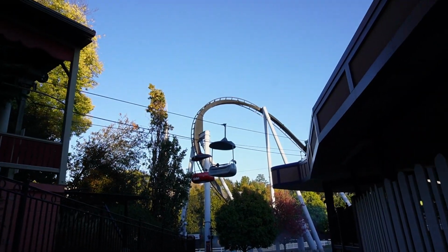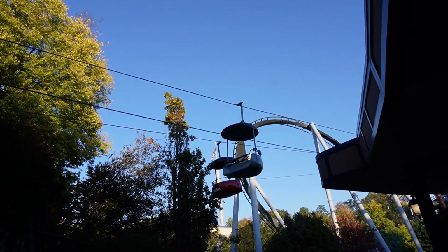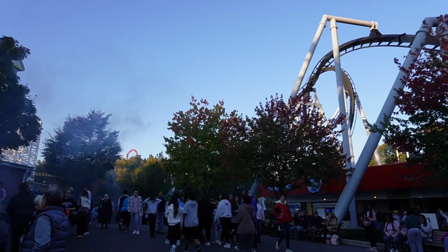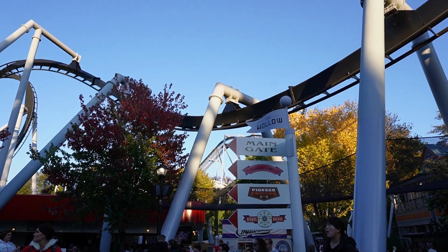I don't think it's running, but this is the Hershey version of the Skyliner. It's so cute. Look at the little Hershey Kiss and Twizzler part. We'll have to do that later on when it opens, probably next summer though. We're debating on what ride to do next, and I think we are going to try to tackle the Great Bear.